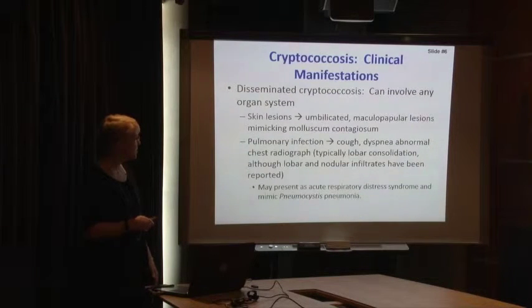We can also see pulmonary infection with cryptococcal disease. Patients will often, in that instance, complain of cough, dyspnea, usually with an abnormal chest x-ray. And although you can see chest x-ray findings that might mimic pneumocystis pneumonia, typically cryptococcal disease in the lung is associated with lobar consolidation isolated to one lobe or more of the lung, with occasionally nodular infiltrates.